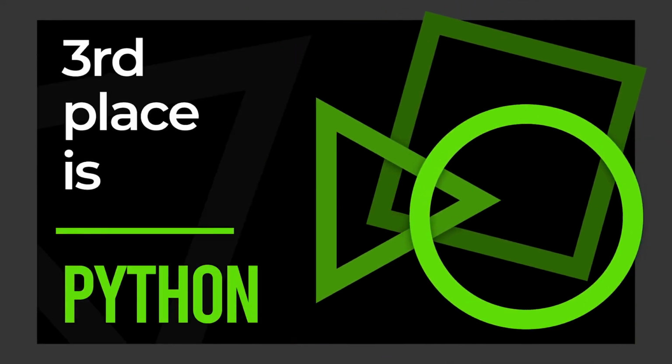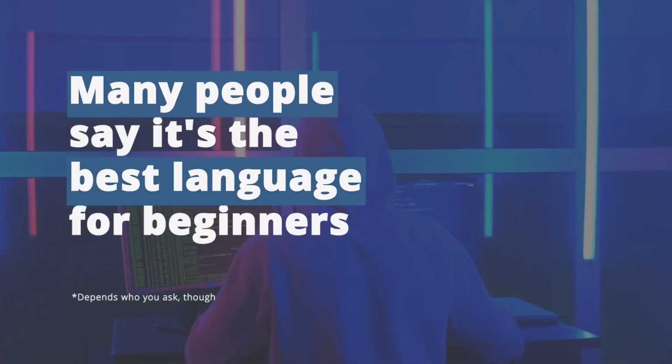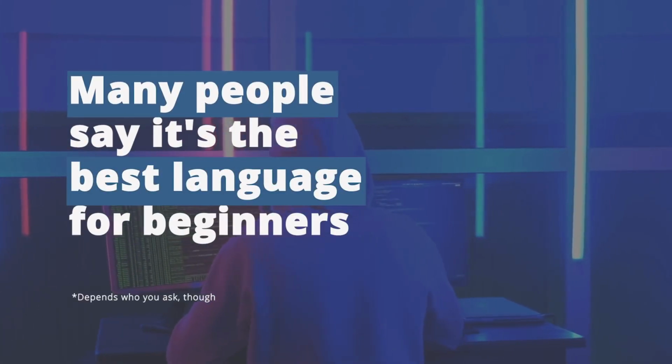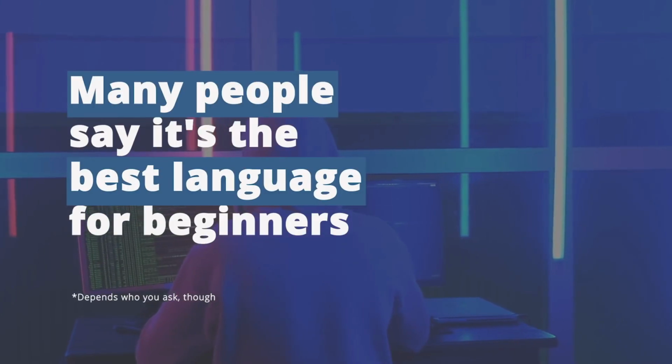Moving on to number 3, and this might surprise people it's not higher, but number 3 is Python. A lot of people say Python is the best language to learn first because it has a pretty straightforward syntax that's very close to pseudocode. In other words, it hardly even looks like code.